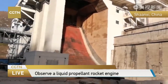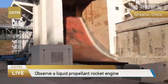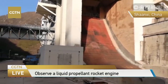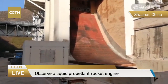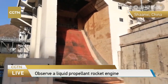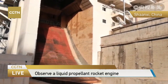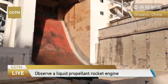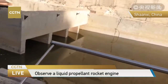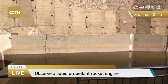This is the booster, and this is where the flame goes out, the exit of the flame. Here you can see this channel. That is what we call a diversion trench for the booster. The environment is quite severe, and during each test there will be water flow at both sides. And at the upper end, that will be the emitter of the booster. When the flame goes down, it will enter into the sink.